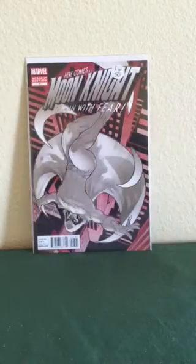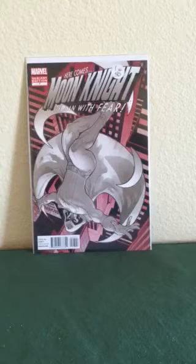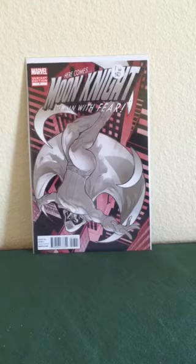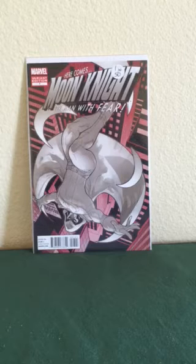I picked up a Moon Knight number 7. This was a 1 in 50 variant, part of the Marvel 50th anniversary series, where they did homages to a whole bunch of different covers. Very difficult set to complete. It's just as difficult, if not maybe harder, than the Venom variants, which have taken off, but a lot of these 50th anniversary ones have not picked up huge yet.